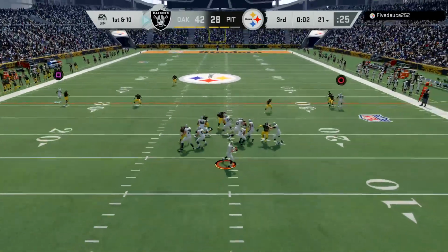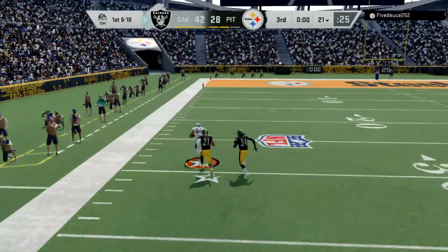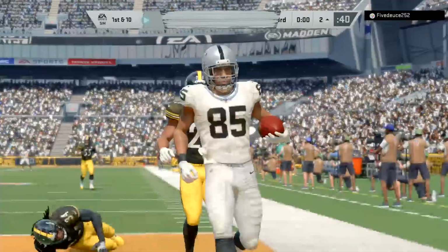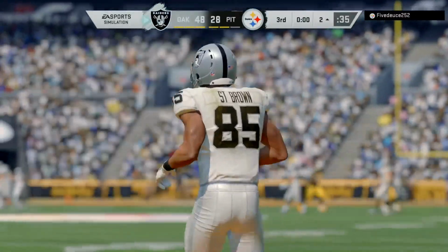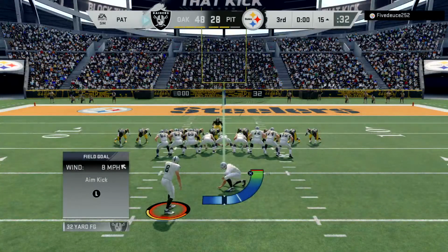On 1st and 10, here's Carr. He's going to rifle one deep left side. And that's caught inside the 35. And he'll take it into the end zone for a Raider touchdown. 3rd touchdown pass now for Derek Carr. And the Raiders able to extend that advantage.